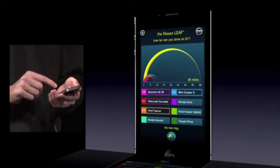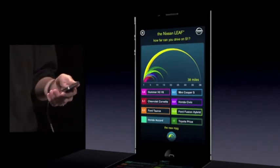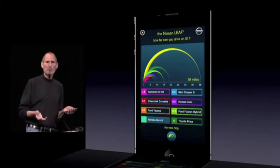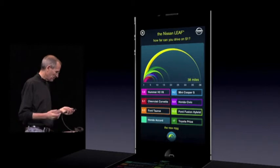You know, a Civic, they're not so good. Here's a Prius, that's probably a little further. So, you know, this is a pretty doggone compelling way to get their point across. And it's fun. And so this is what iAds are all about.